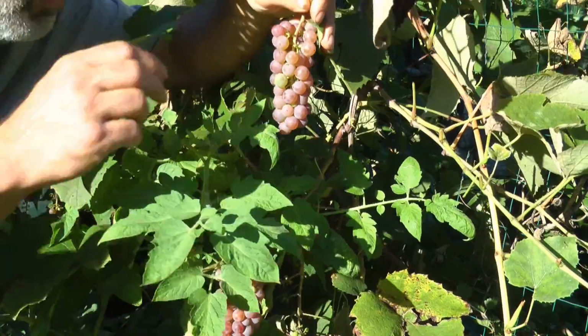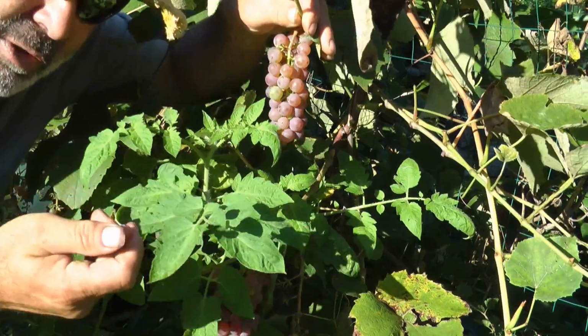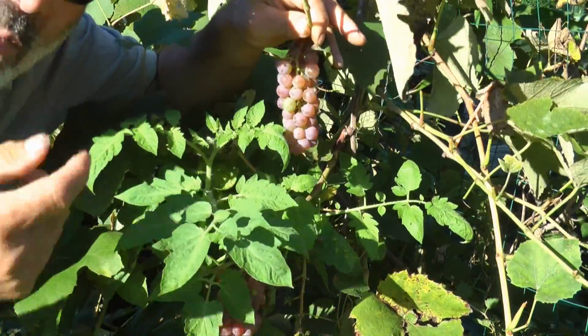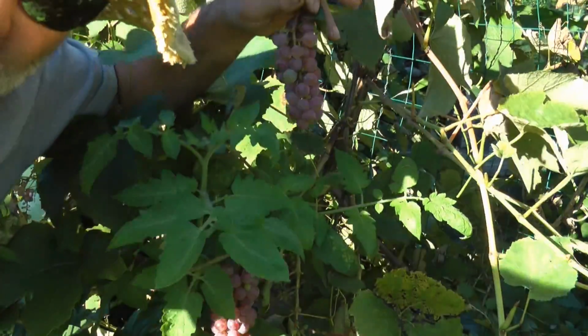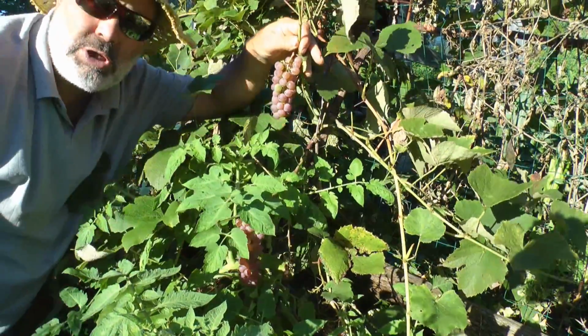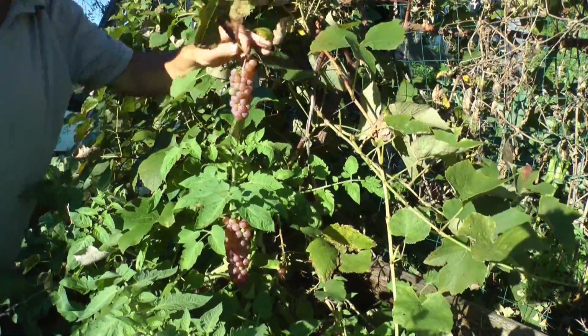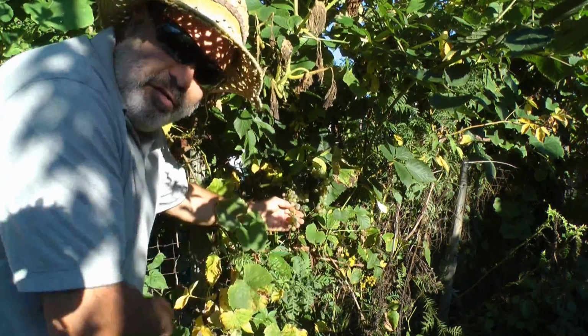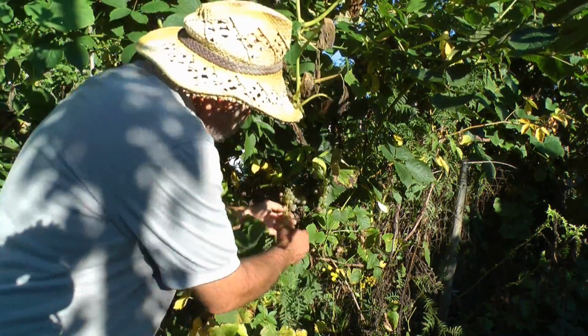I've been selling some of these at the farmer's market. This vine has been so loaded. It had 100 plus clusters like this on it. Huge producer. So I've had quite a few harvests off of this row of pink Reliance. These are also seedless.